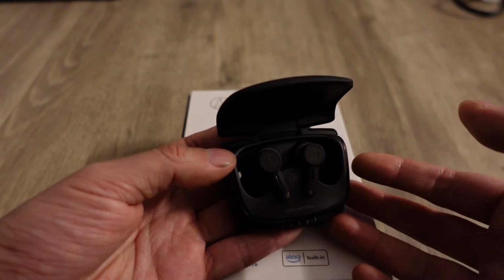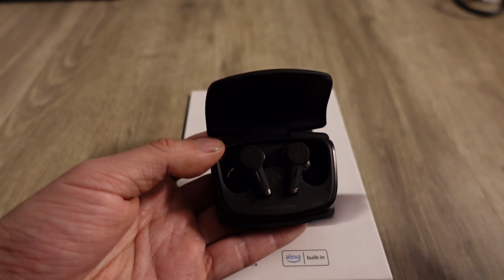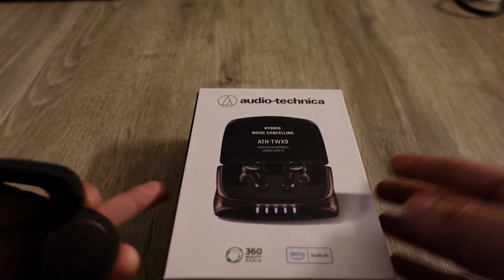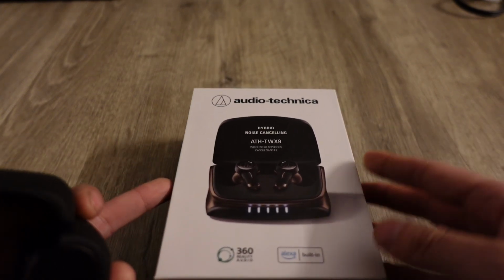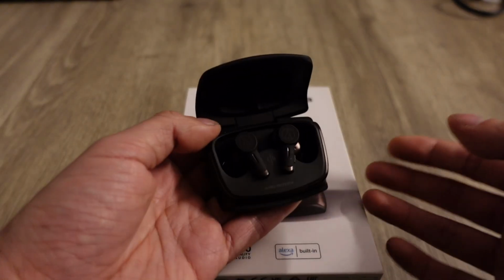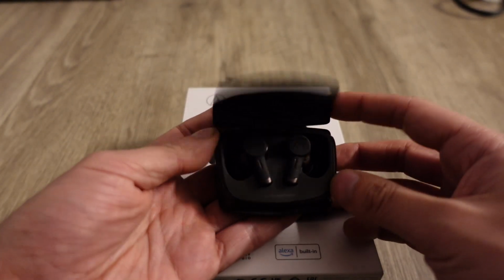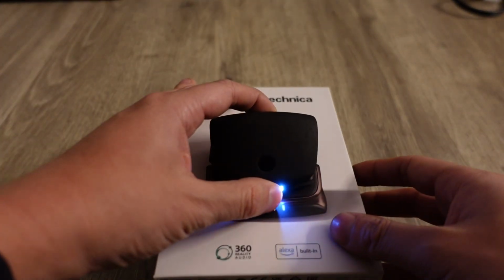These ones, if you can find them on eBay or if you go to Japan, I actually went to Japan and I found these for like $160 US equivalent. So that's pretty good. If you can find these under $200 US, actually, I think it's a good pickup. So yeah, let me know what you guys think.